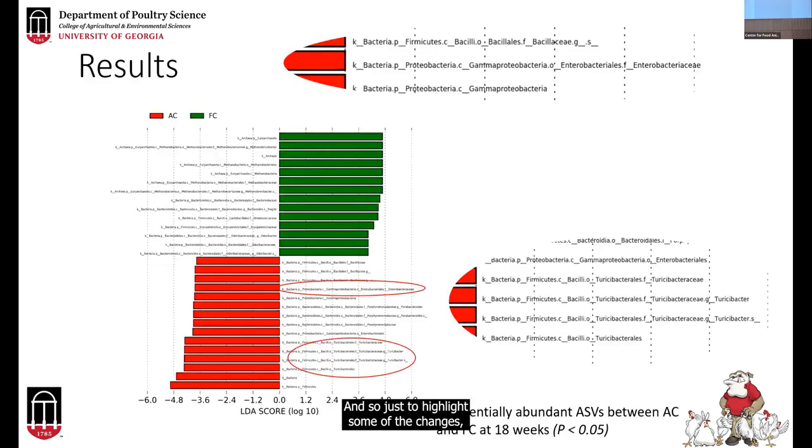Just to highlight some of the changes, this is the differentially abundant taxa between the floor birds and the birds that were moved to the aviaries. The green lines are the ones for the birds that were kept on the floor, and the red are the ones that were moved into the aviary. This was 1 week after we moved them into the new house. And you can see that the birds that were moved to the aviary house had enrichment of the Proteobacteria group, or the Enterobacteriaceae group, which also contains most of the pathogenic bacteria that affect chicken. And then, interestingly enough, we also see a significant enrichment of this one group of bacteria, Thericibacter.